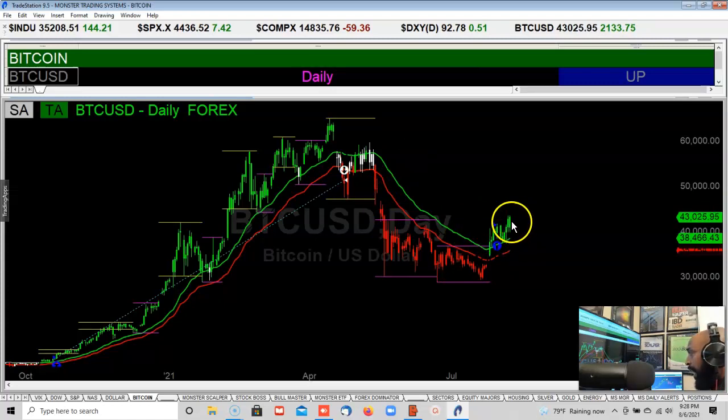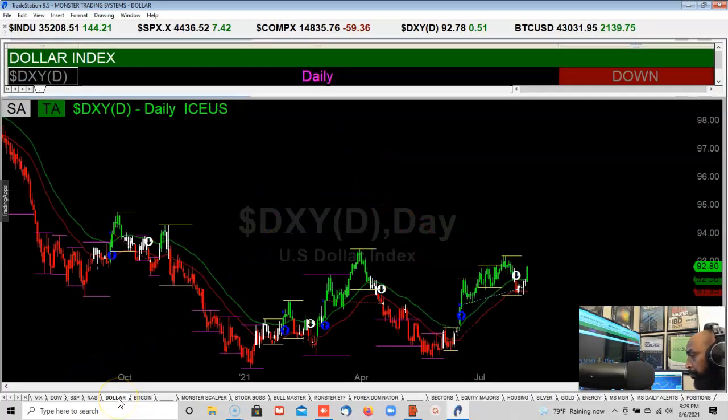We want to see green candles, with price staying above this green moving average and moving higher. And then we want to see yellow support and resistance start to come in, like in here, and move higher. So great news for Bitcoin. And as you know, Bitcoin is a barometer for the entire crypto market. So as Bitcoin moves higher, so will most of the cryptos that are out there.